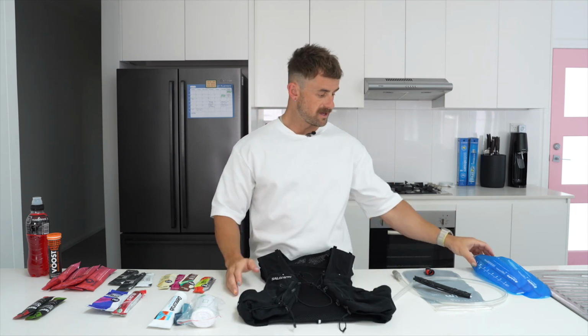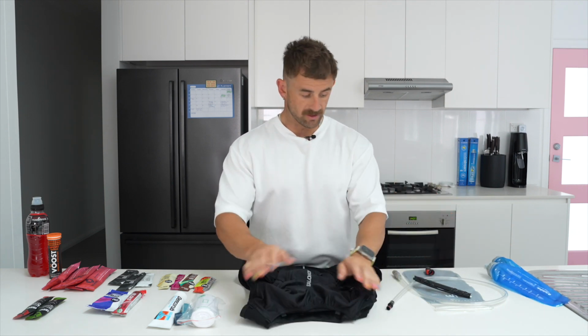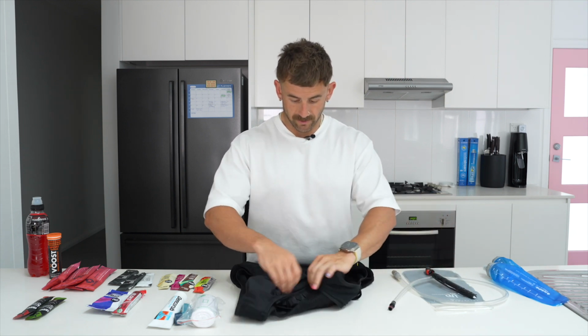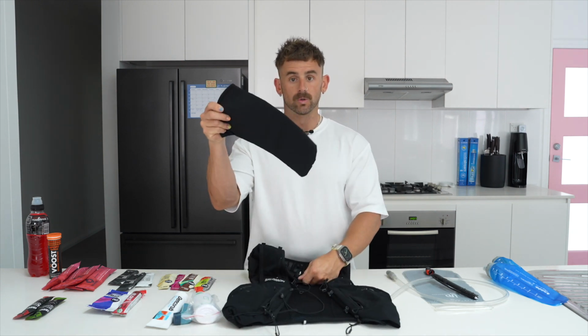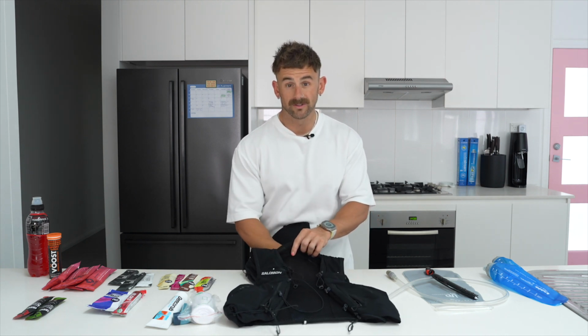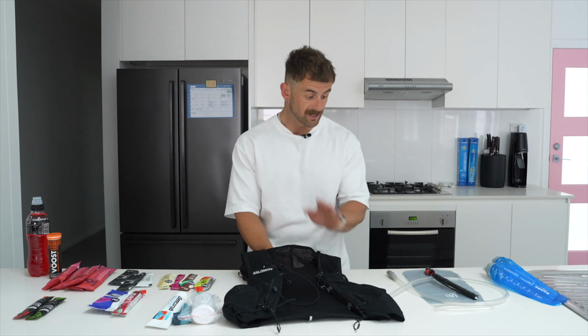So this one has two 500 ml water bottles on the front here, as well as a space on the back for my liter bladder, which it also has inside here a little cooler bag, which I've just lost. There it is, a cooler bag. So that goes in the back there to keep the bladder nice and cool, because while it's on my back and I'm running, I'm getting really hot. So at least it stops my liquid from overheating. In the liquid, I've got two things.